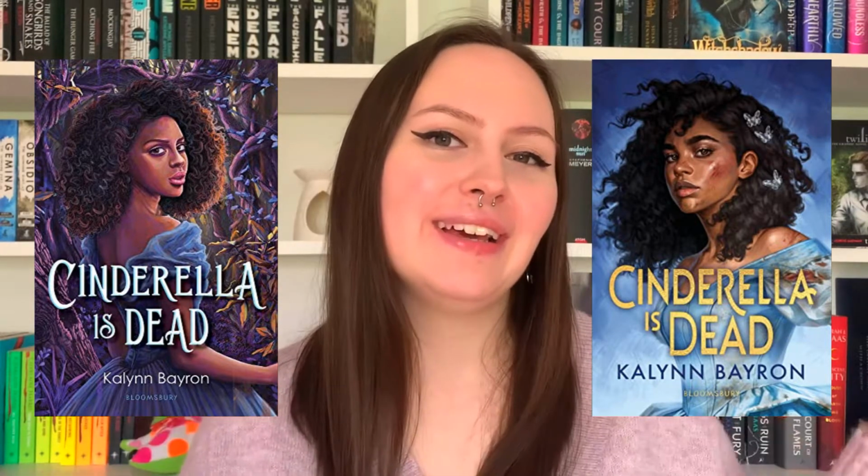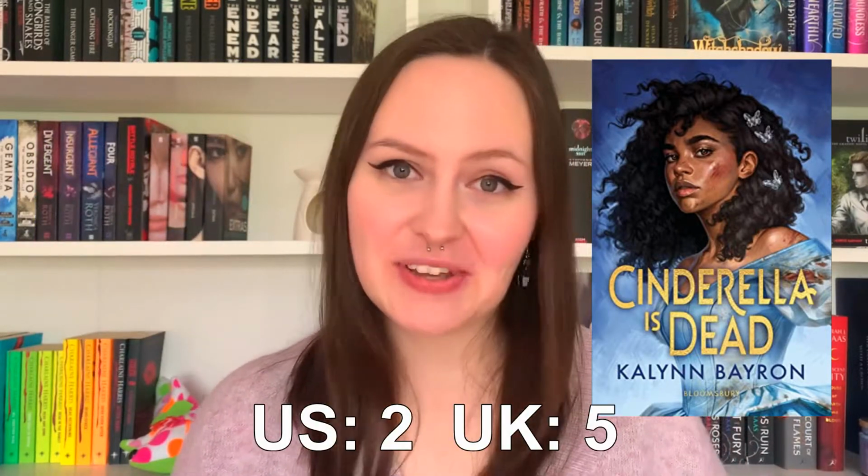I also like that it's gold. It just feels a little bit more regal to me than the plain white in the US cover. And I like that Kalynn Bayron's name is a little bit bigger on the UK one than in the US one, just because this is her debut novel, I think. I like that it highlights her name a little bit more. So the winner for me is definitely the UK cover.